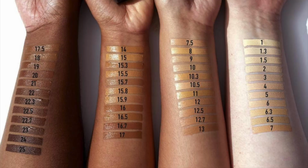The shade range is pretty good. This foundation matches me better than most foundations that I have tried in my life. I have been wearing foundation for years and years, so believe me, I've had my fair share of not matchingness. It is just so nice, especially in these colder months where you want a little more hydration and a little more juice to the skin. A foundation like this can really help you out with achieving that.